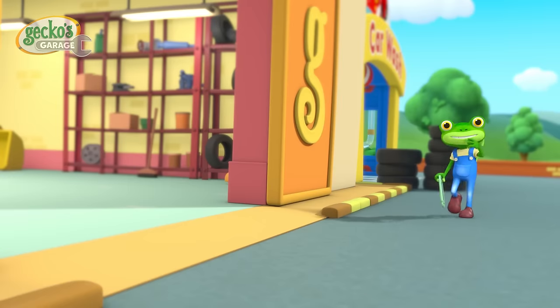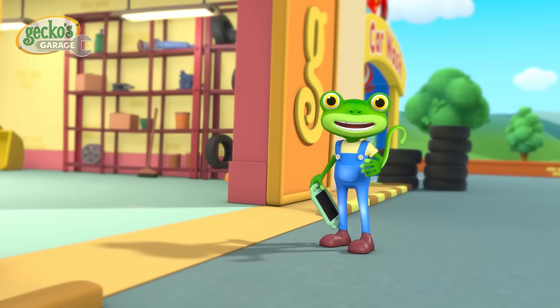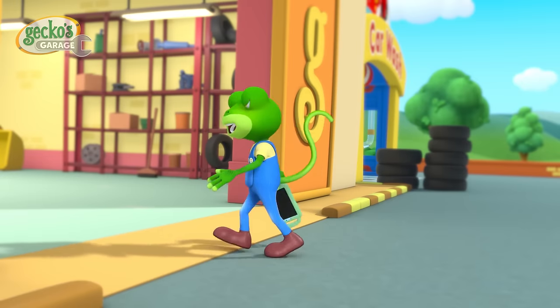Hello, everyone. It's a slow day at the garage, so the mechanicals are going to watch their favourite show, Captain Spanner.